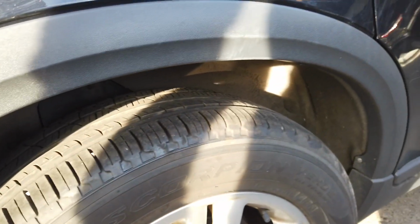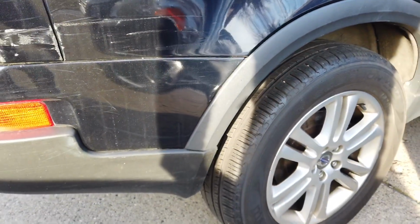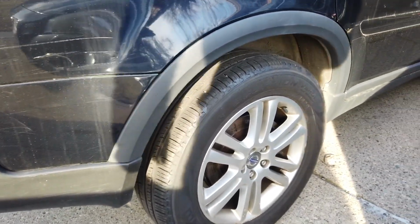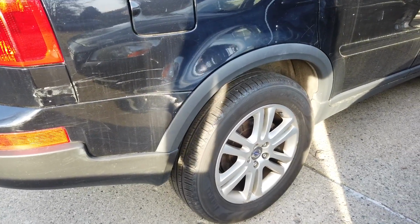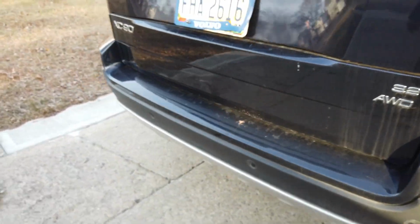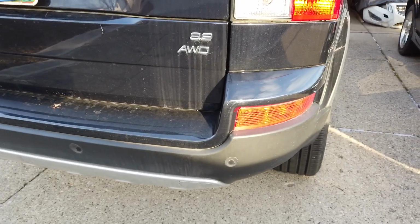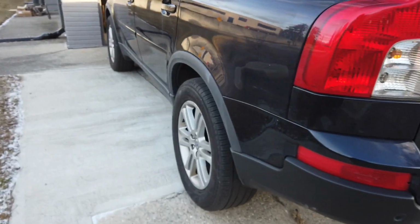What we have is good tires, Pirelli tires. And this is one of the reasons I bought the car, because it already has brakes that were replaced. I don't know if I can show that. Has brand new pads, brand new tires, Pirelli Scorpion, which are in itself like probably $600. And we have a couple of scrapes here, but we also have sensors in the bumper. Nothing wrong here.